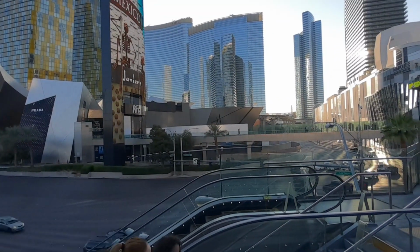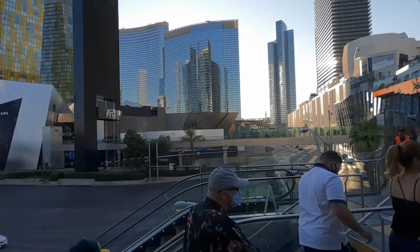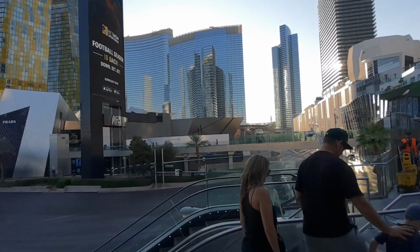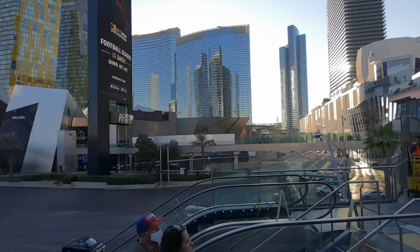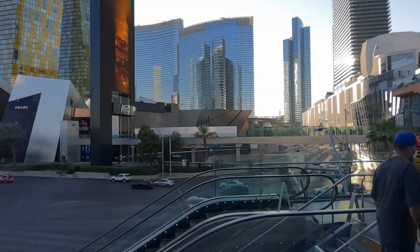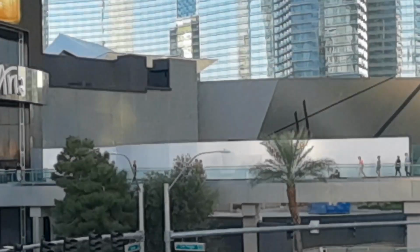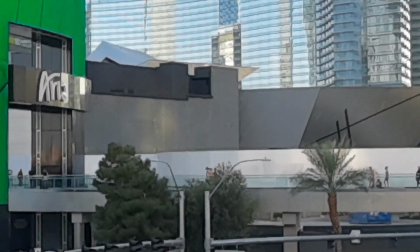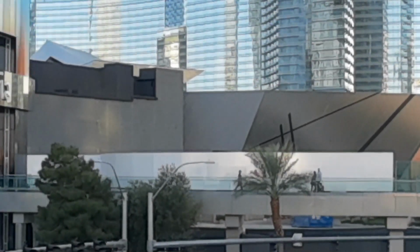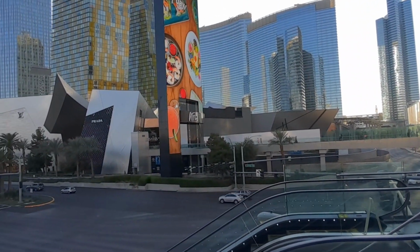And basically there's nothing left over there. There's just a concrete foundation, and they also put up some wood paneling there, so I guess they don't want people to see it from the street. Let me zoom in a little here. It's basically that area right there, right next to the Aria sign. That's basically the lot that the Harmon Hotel was on.